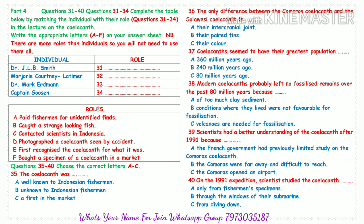Dr. Erdmann's subsequent research revealed that the people from Sulawesi had a name for it, Raja Laut, King of the Sea. The Sulawesi coelacanth colony is about 10,000 kilometers east of where the coelacanths were previously known to occur in the western Indian Ocean.